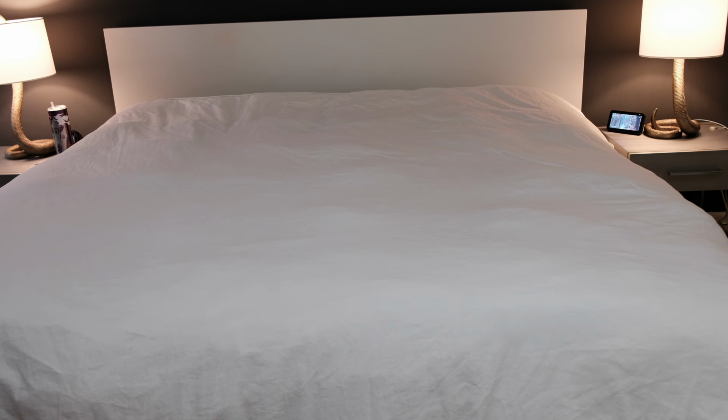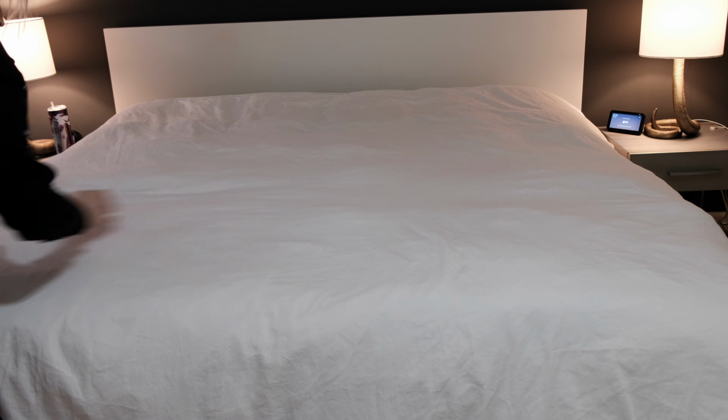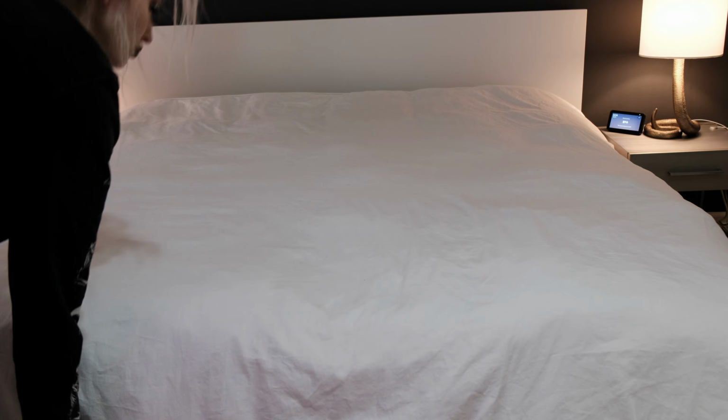Anyways, now that everything is all put together, I'm gonna use this wrinkle release spray. I got this from Grove a while back, so I was putting it to the test because I may or may not have left this in the dryer.